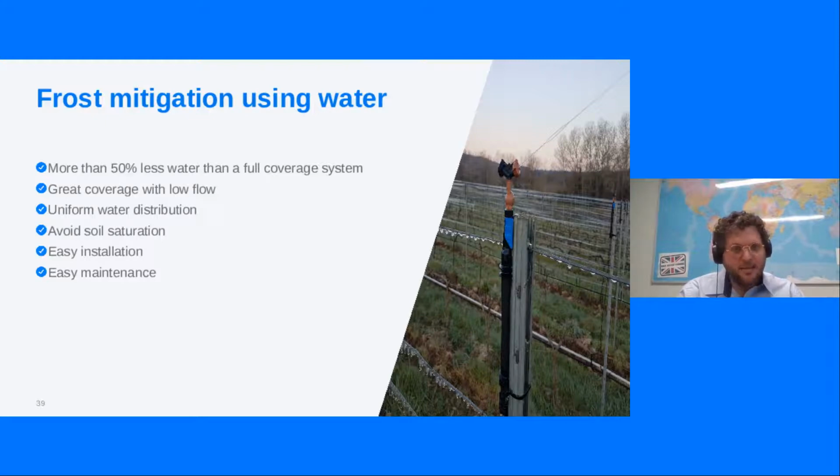So when we have the system in our vineyard, we need to make sure again that we start the system at 2 degrees above freezing, because that's the main idea. We want to start applying water before the frost event begins, and we want to stop the water after the frost event is over, when it goes back to 2 degrees above freezing, and once all the ice has been melted.